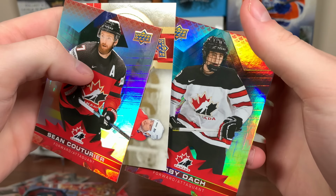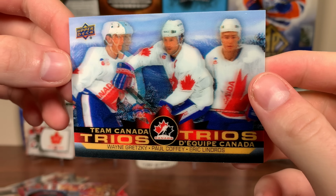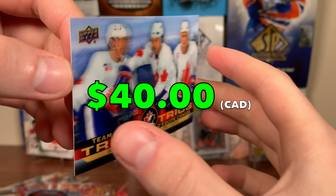Why is it upside down? Kirby Dach. We got Joe Sakic. There you go. Who we got on here? There we go, Brent Burns. We got Gretzky, Coffey, Lindros, trios.